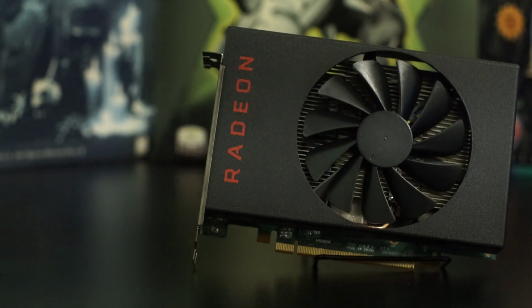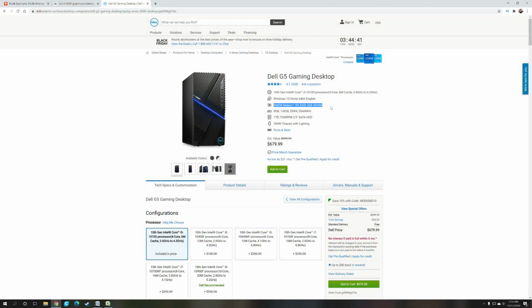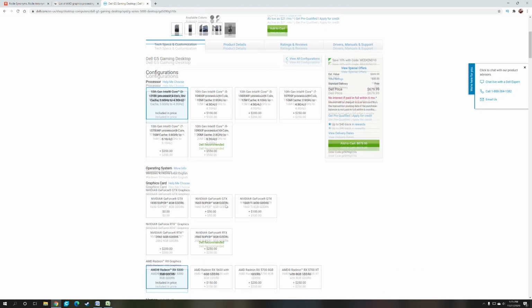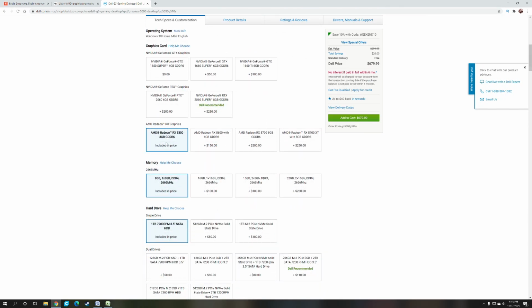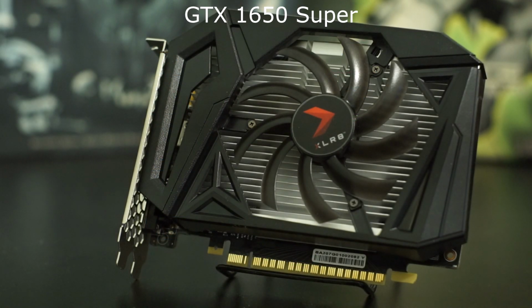As it stands, pre-builts are where you will find most of these graphics cards. The largest retail you can find them at would be with some Dell gaming desktops. The Radeon 5300 is the default option for the lower price G series and for some Alienware desktops. However, the way that Dell has their PC builder laid out, they have it competing directly up against the 1650 Super. So that is the main graphics card that we will be benchmarking the 5300 against. Although AMD never intended for it to be a direct competitor, as it stands, that's the card that it does compete against.